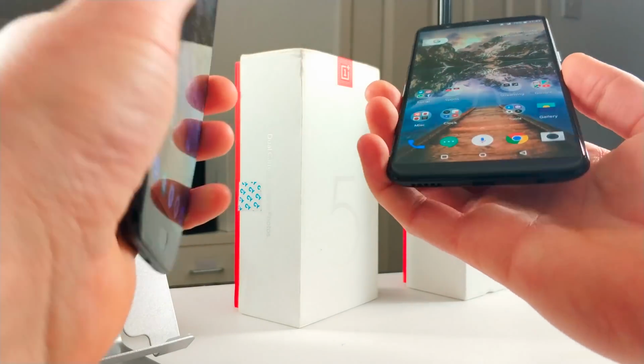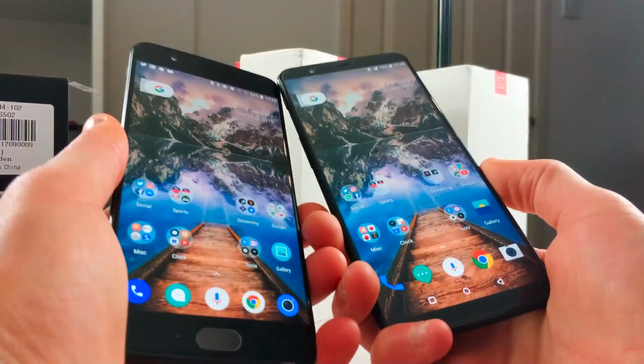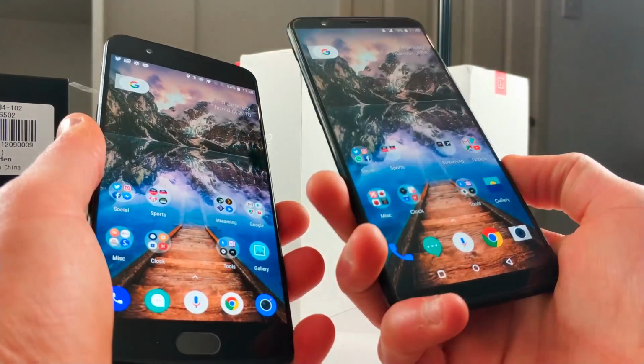It's made of, obviously, glass and metal on the back. It does feel very premium in the hand. It feels much lighter than a lot of phones of a similar size as well, which is really, really good, the way they've done it. And of course, it has the curve back, nice and easy to handle. Very comfortable in the hand. You're not going to have any problems if you're using it for long periods.